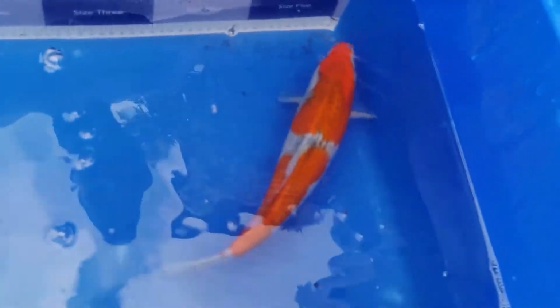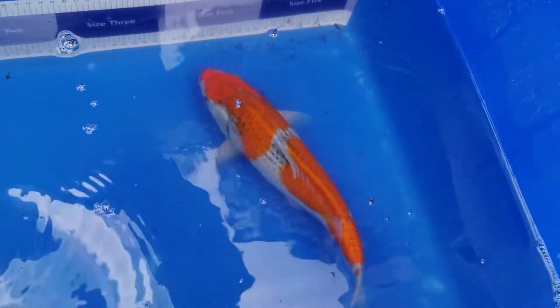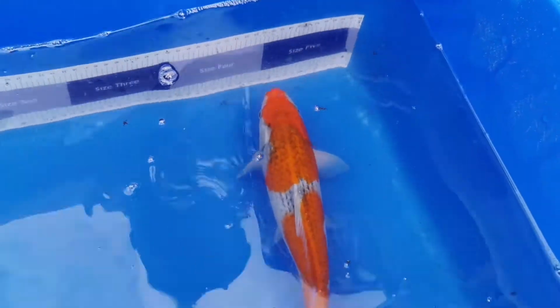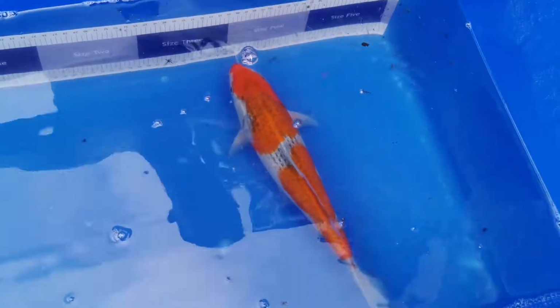But yeah, cracking fish. Best £35 we spent, because that's how much he cost. He is Japanese. I think this one was Yamazaki.